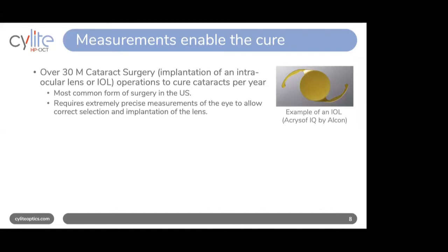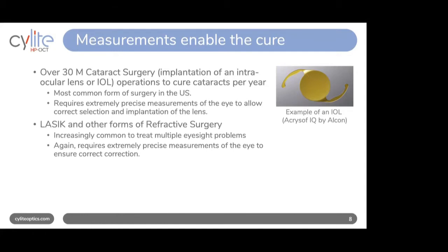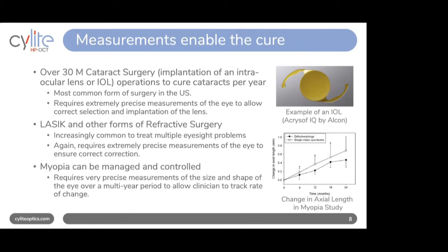You can see in the top left corner there are 3 dots. Those are alignment dots, because this treats both focusing and astigmatism in the eye. For LASIK, again, that's an increasingly common procedure, with different forms of LASIK, but again, you need very precise measurements to ensure the correct correction. And for myopia, there are ways of managing it, but you require very precise measurements of the size and shape of the eye over a multi-year period, from basically pre-teen through to early 20s, to make sure you're providing the appropriate medication and or other procedures to sort that out.